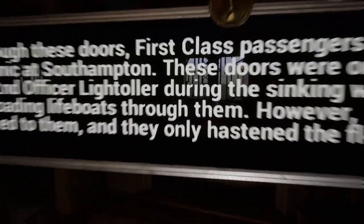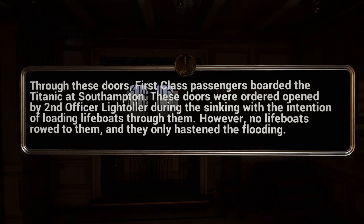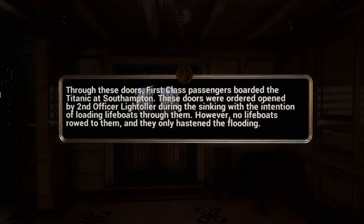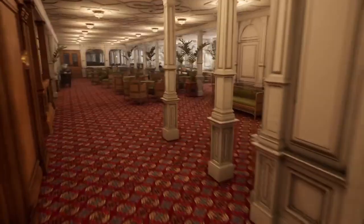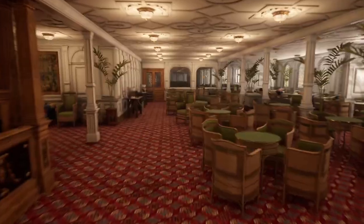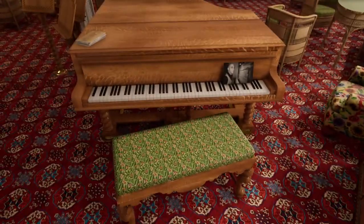Oh yes, these are the infamous doors right here. It says Mr. Lightoller left the doors open while the ship was sinking, and just made it sink faster. Yeah, this is for the big dining area. Steinway piano.